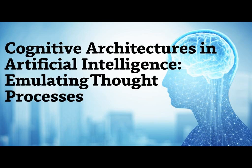Cognitive architectures aren't just theoretical, they have real-world applications. In robotics, they enable more autonomous navigation. In healthcare, they can assist with diagnosis or even personalize mental health therapy. Autonomous systems like self-driving cars rely on them, and they're helping create AI assistants that can hold more natural conversations.